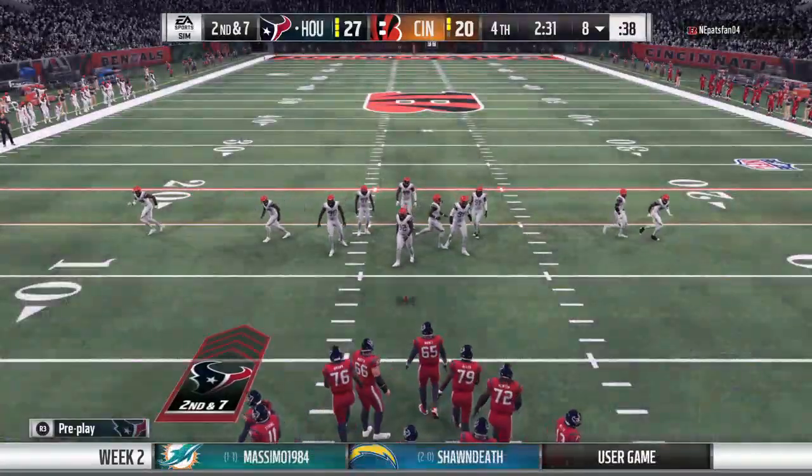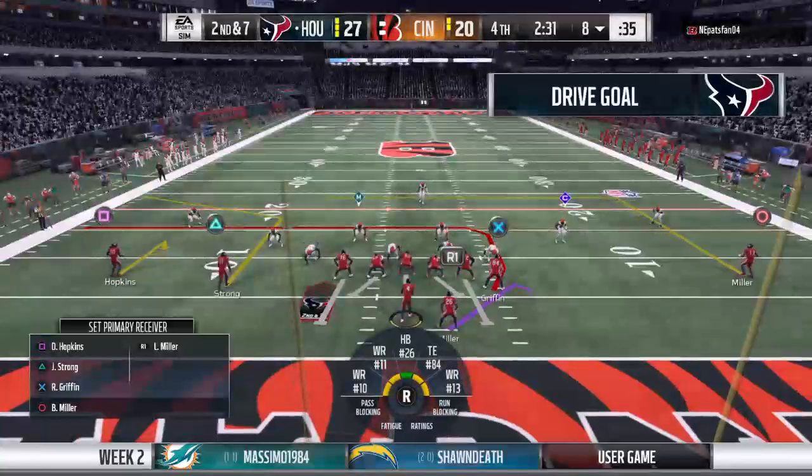So they're leading. They have possession of the football, and certainly this is where they just want to milk the clock.